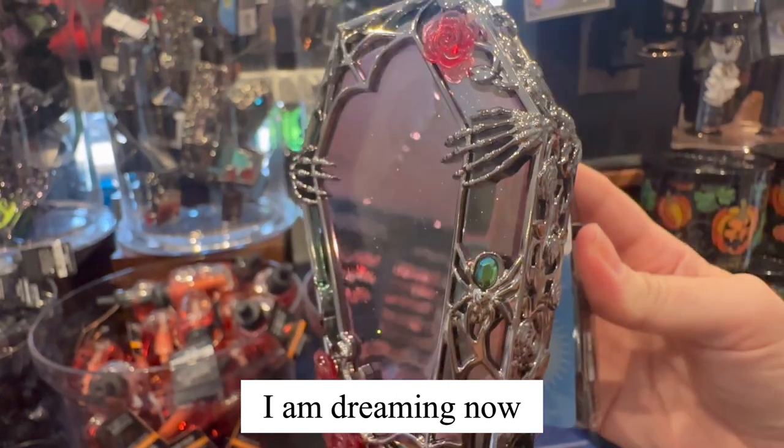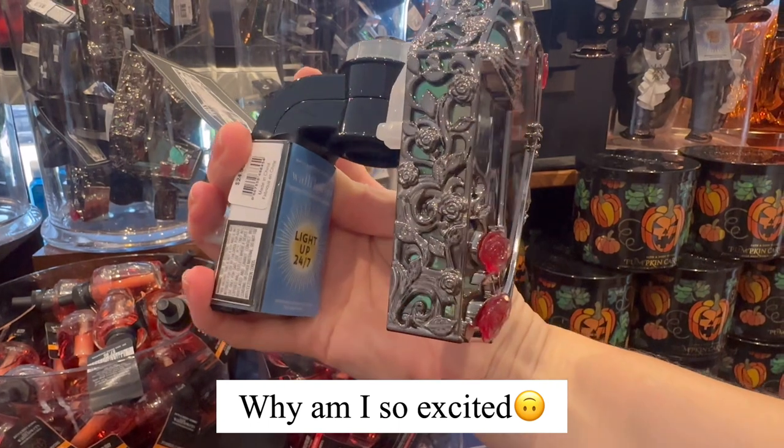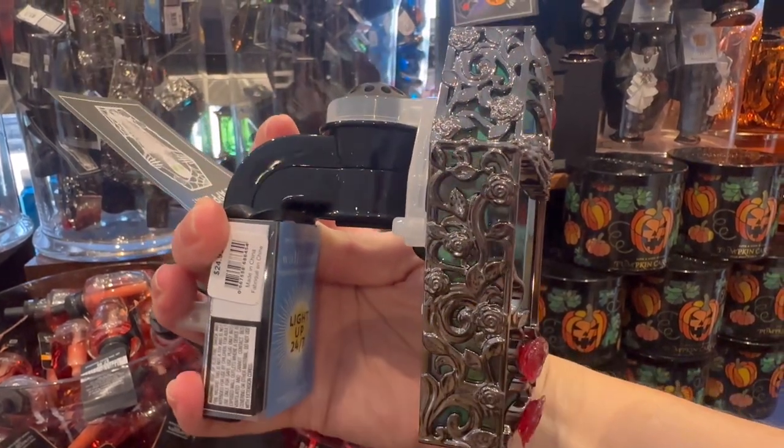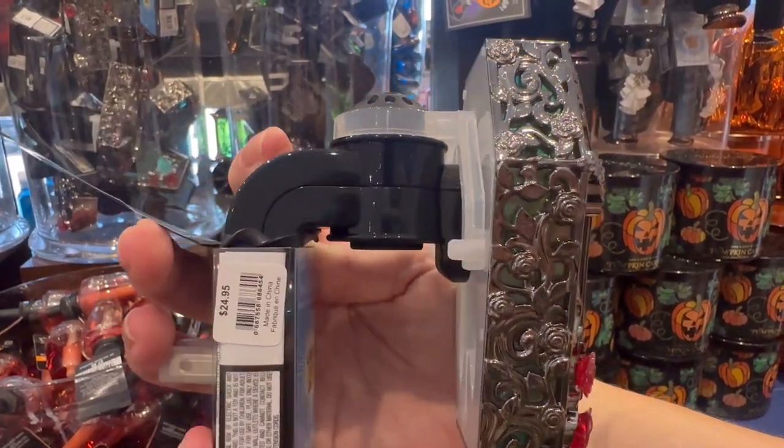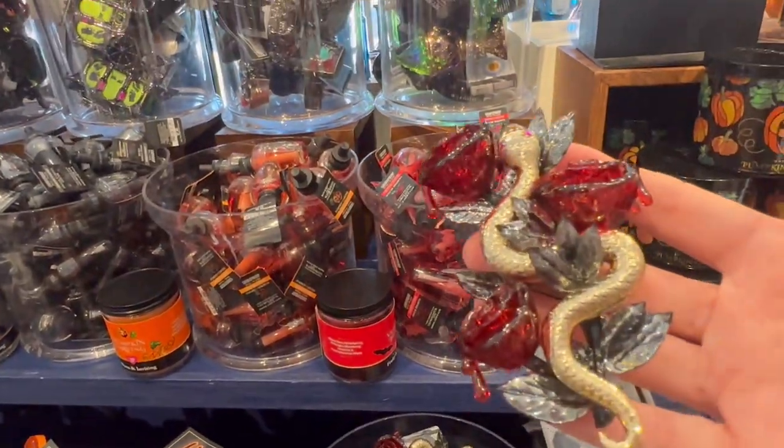Oh my gosh. Yes, like a candle holder that's big enough, but you put the candle behind the coffin and you can see the skeleton glow through. I don't know. I'm rambling now, but something like that. Bath and Body Works, are you listening?